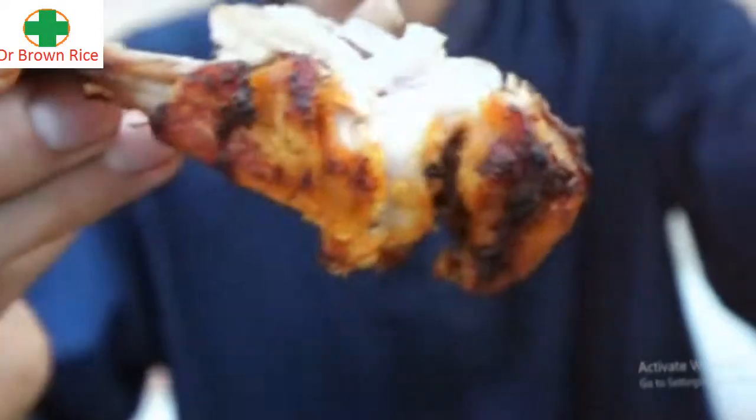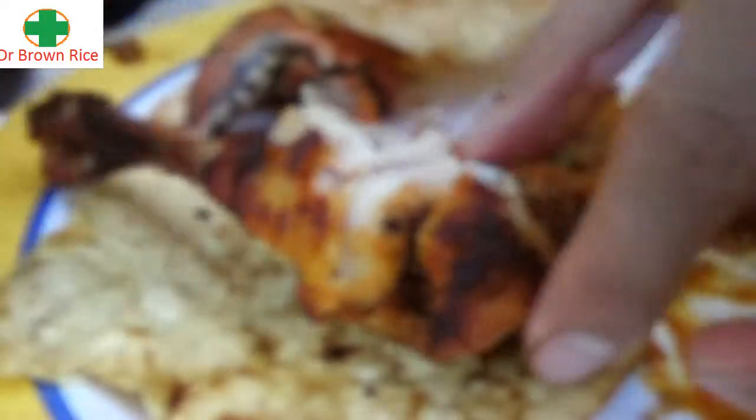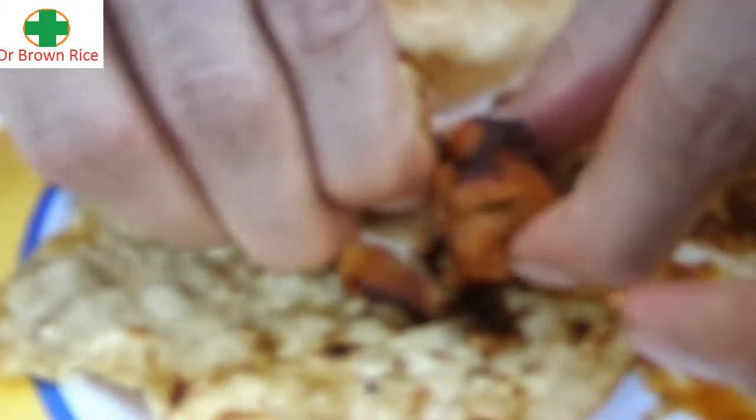Chicken tikka? Well, that's unbelievable. Like all of the moisture and juices have just been absorbed and held up within the side of the chicken. Yeah, it's rolled perfectly. And then into the tamarind chutney again.